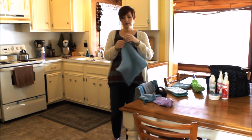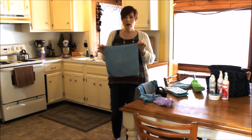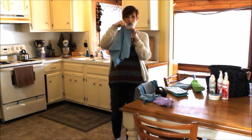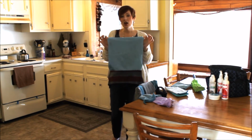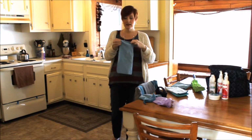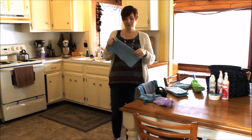This microfiber, if we were to take 1 square inch of the cloth and unravel it, it would be the length of 3 football fields. 3 football fields, 1 square inch, 3 football fields. If we were to unravel the entire cloth, you could get from Mexico to Canada. That's a lot of fiber. And that's why this cloth works so well. It picks up everything because that fiber is so teeny tiny that it can pick everything up.